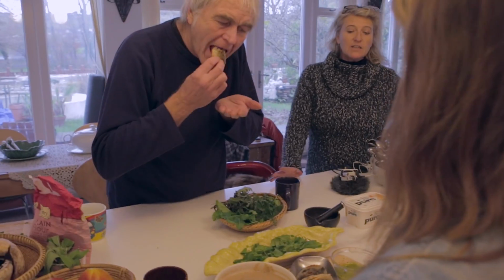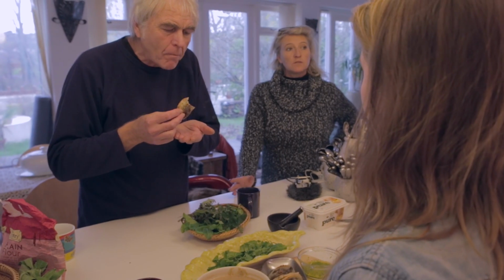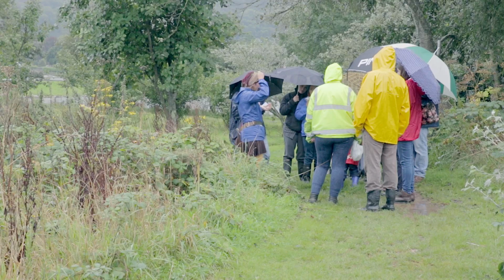It's one completely free meal that's completely foraged and it's completely vegan as well. Lovely. I know that if I wanted to, any time of the year, if I ran out of particularly vegetables, I could go out and get some.